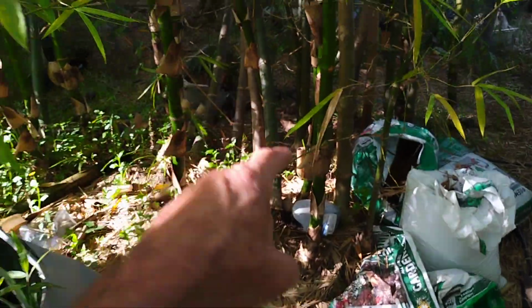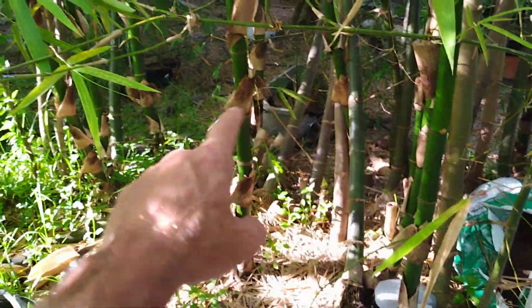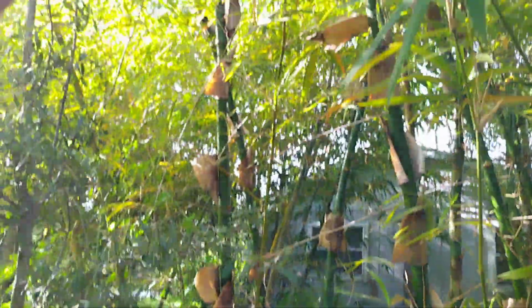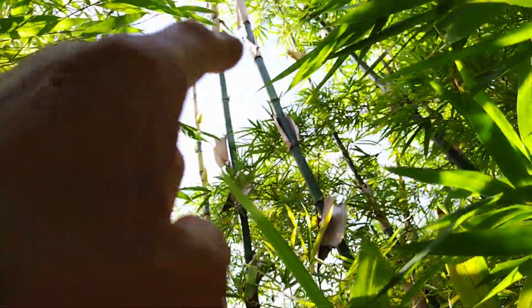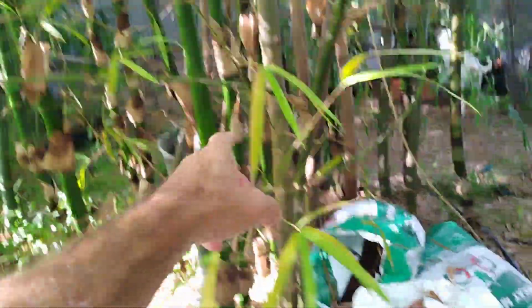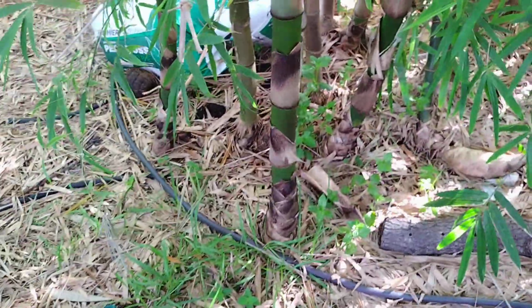Yeah, all these new stalks over here, I think you can see the paper on them. They're all over 25 feet tall or so. There's 1, 2, 3, 4 right there, and then there's 5, 6, 7, 8. These are kind of new. 9, 10. These are only about 5, 6 foot tall. These are only about a week old. Yeah, they'll grow 6 foot tall in a week if they got rain.